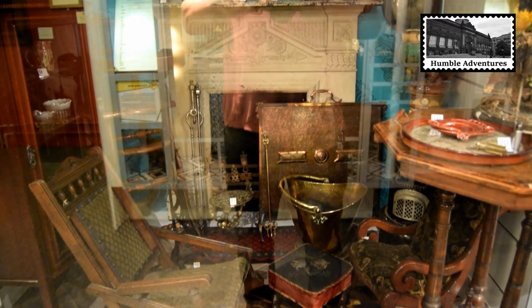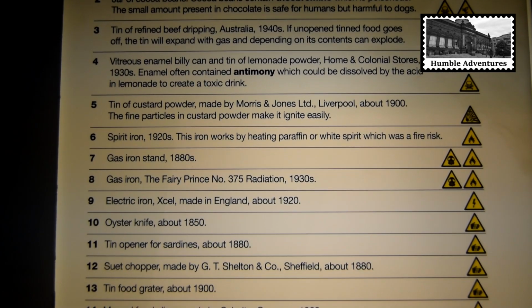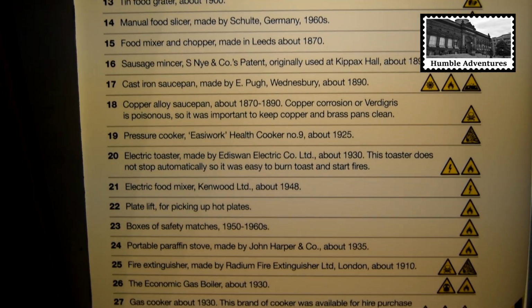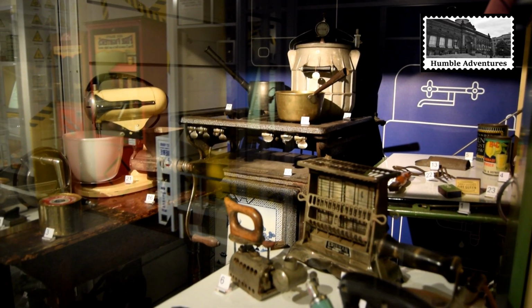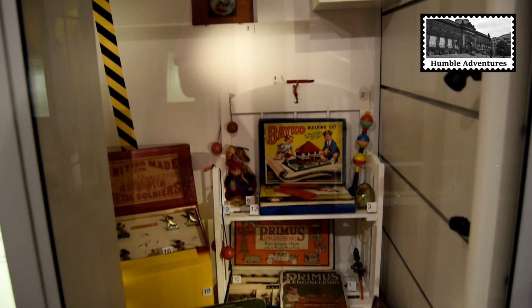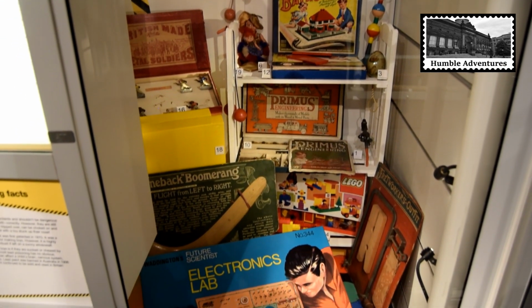All the exhibits are accompanied with a list of what the items are, how they're dangerous and the danger symbol associated with that danger. I know it's easy to have a few roll of the eyes moments here, and it certainly does feel like people have gone out of their way to find reasons why things are dangerous, but it's quite interesting to explore these points because they're all actually quite correct.